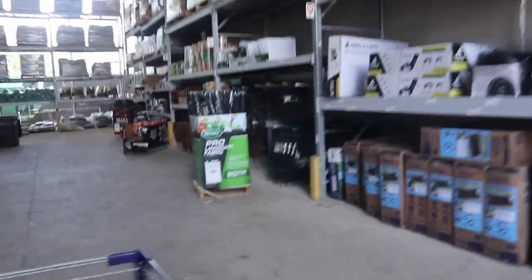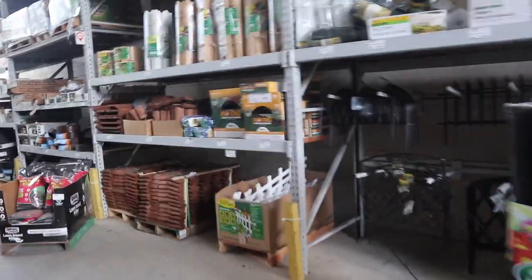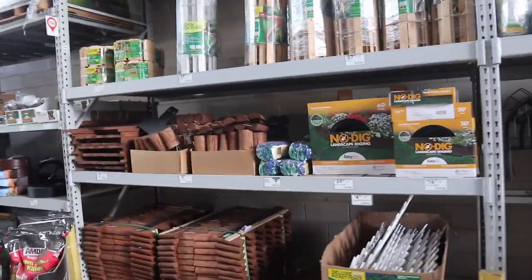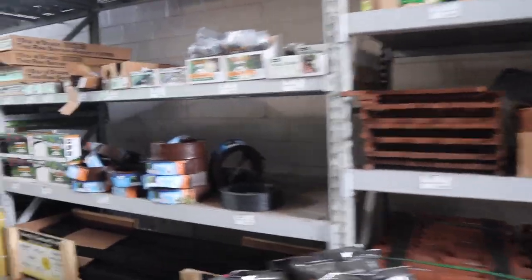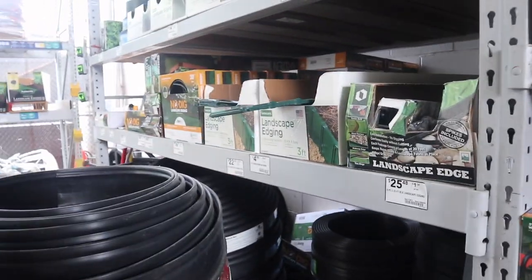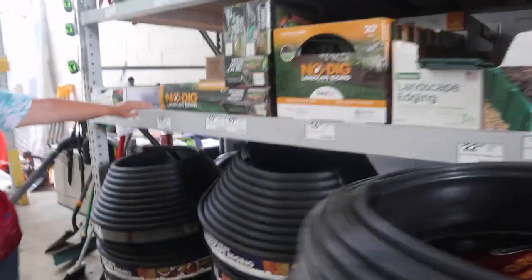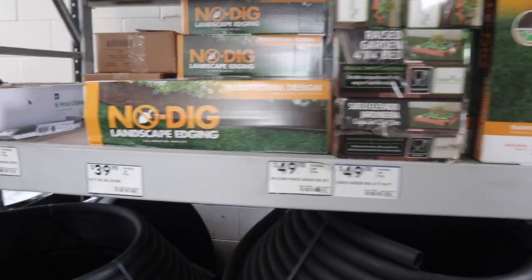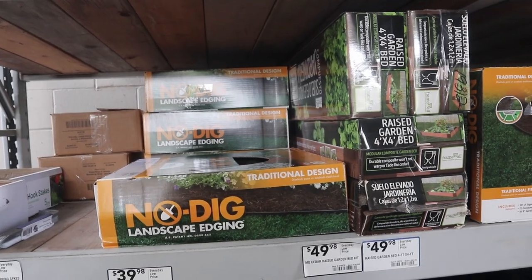Okay. Oh, I see what you're saying. Okay, let's see. You have this, you have those. Okay, this is smaller. So you have a couple of different options. Here's another one that's green. Okay, yeah, so you have a couple of different options here to go with. But you need something to level it because it's going like this.